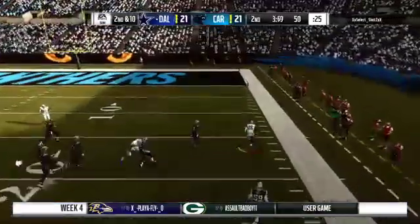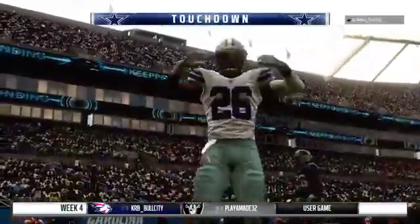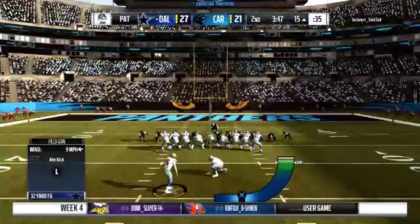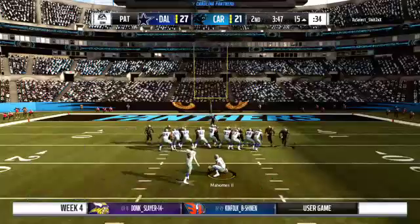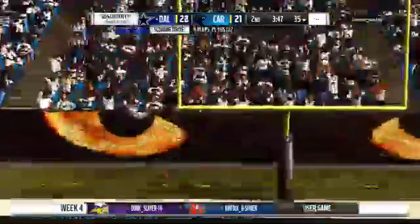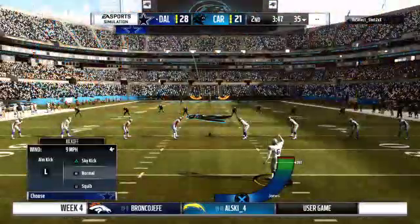And there he goes again. Le'Veon Bell, it's a foot race. Touchdown, Cowboys. Le'Veon Bell with his second touchdown of the game. And the Cowboys have broken the tie. And this one through the uprights and good.